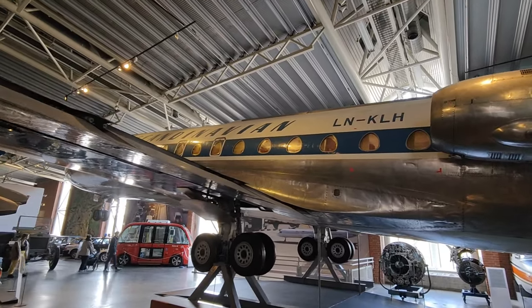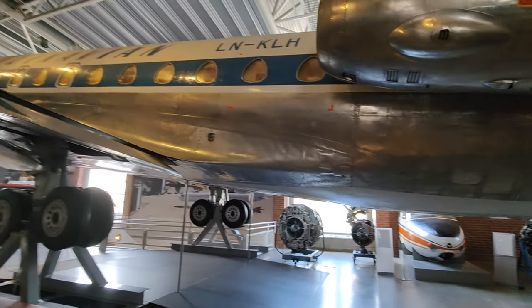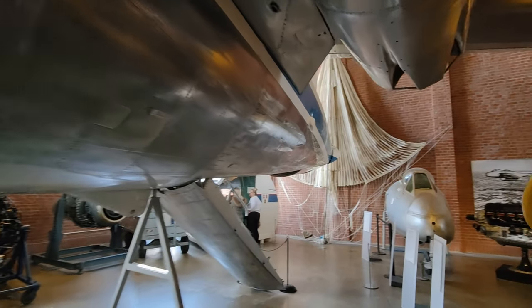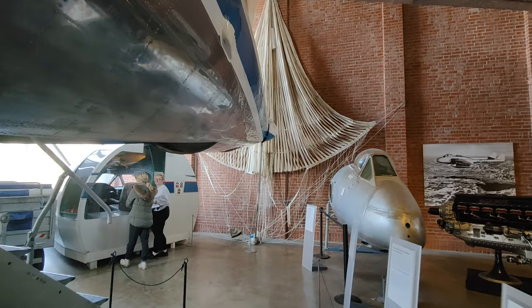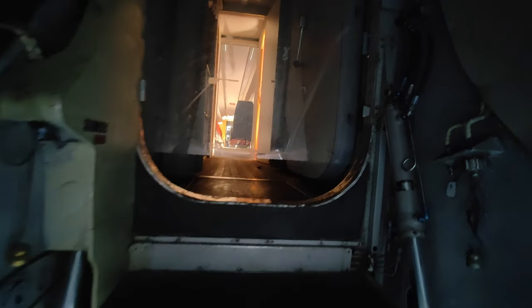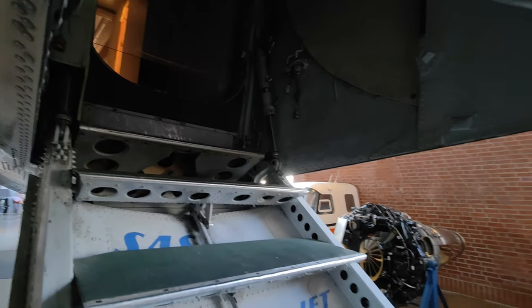This Scandinavian airline, all propped up. Yeah, the doors are open. It's fenced off, I think. I don't think we're allowed in there. Yeah, have a little look up there, look. No, I think you can go in there sometimes, but not right now, unfortunately.